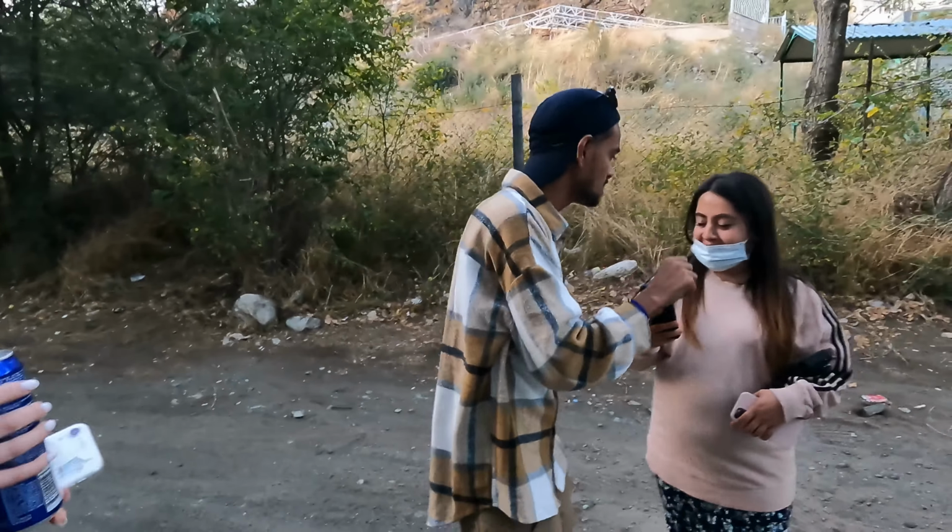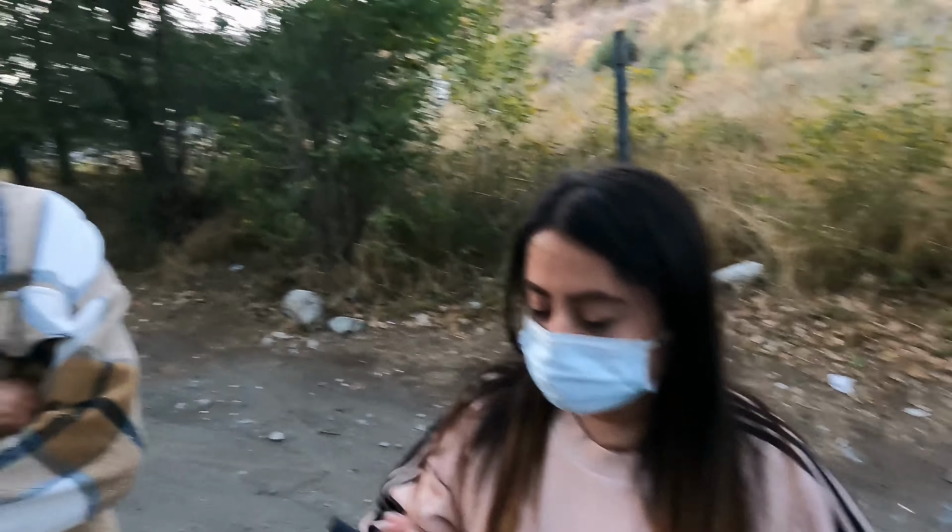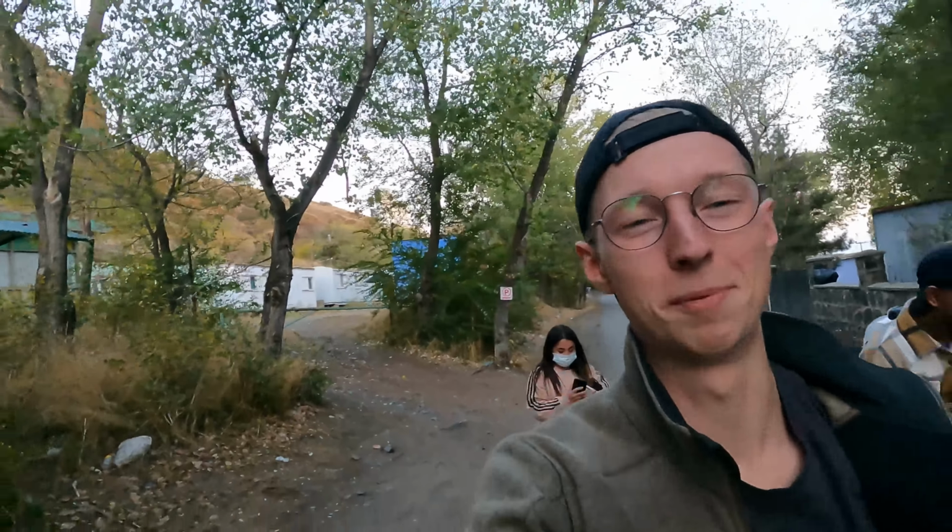First thing, why do we wear mask like this? Either wear mask or don't, or wear mask normally. Okay, Charlie. Alright, we're gonna go up to the top of the peninsula.